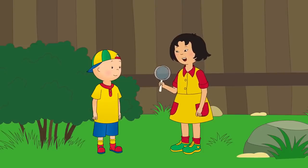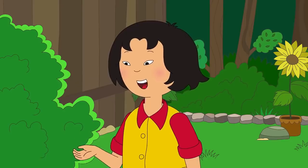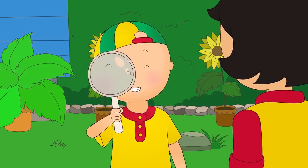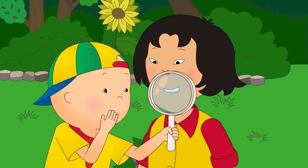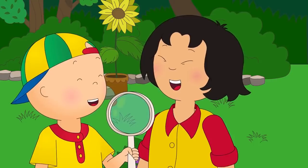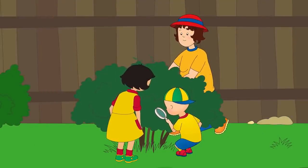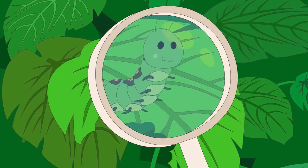We can use my magnifying glass. What's that? A magnifying glass is something you use to make something small look big. Caillou looked through the magnifying glass and laughed. It made Sarah's face look much bigger. Caillou liked seeing the caterpillar through the magnifying glass. He could see all its tiny legs moving.